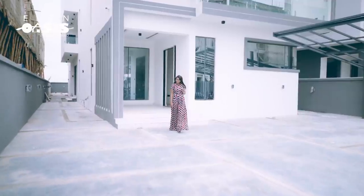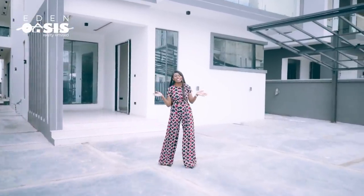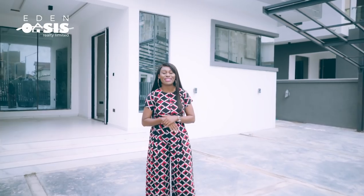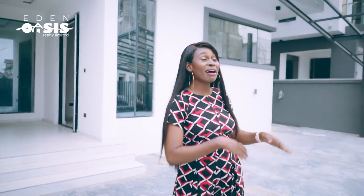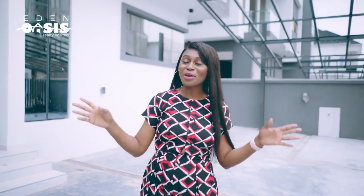So today you wouldn't just be seeing me, you would also be seeing this elegant, super spacious, luxury home sitting on a 633 square meter parcel of land. Comes with a boys' quarter, a swimming pool, a gym, a cinema, and a whole lot more.